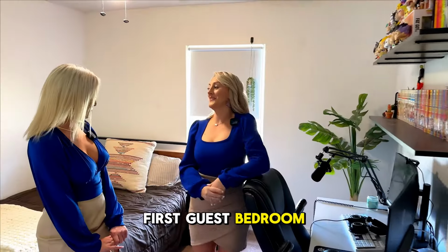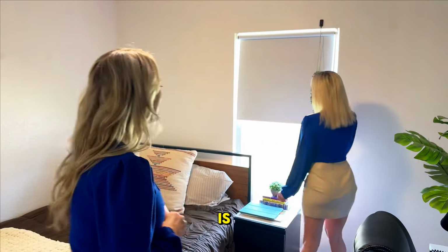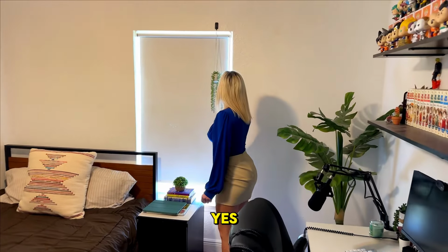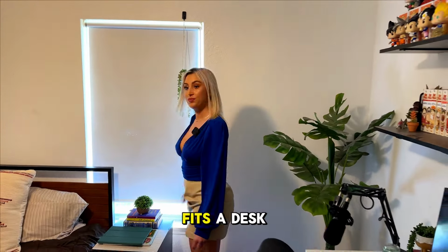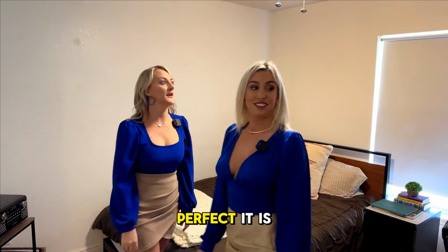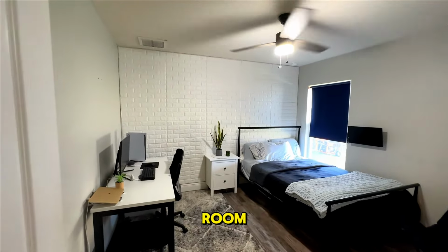First guest bedroom. Look at this. I like it. This is a boy's dream room right here. It really is. I really like the blinds that they have in here that you can pull down. Nice size bed, fits a desk, you've got your closets. Double door, that's nice. It's perfect. It is. My kid would definitely love this room. I think he would like this room.